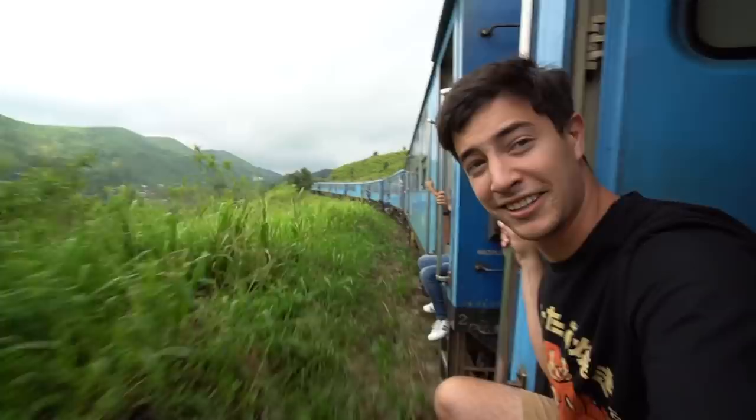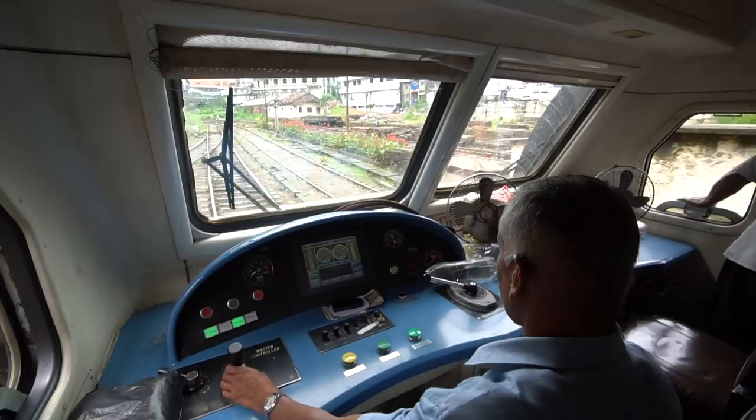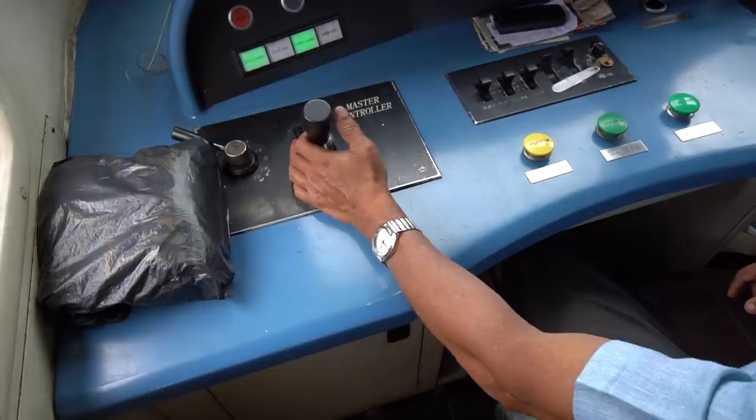Ourselves a seat at the door. We're sitting outside, our feet are dangling, and we're just enjoying the views. We're stopped at a station right now, but we're about to take off, and it is super gorgeous. So we're actually going up into the engine room. We were invited, and we're gonna go check out the cockpit of this train. Oh wow. Thank you.